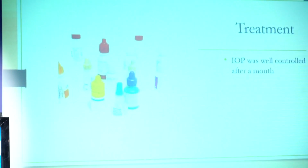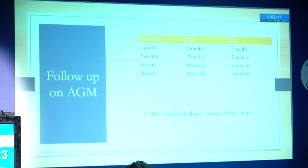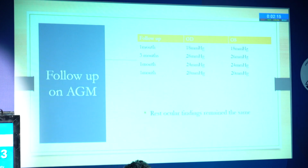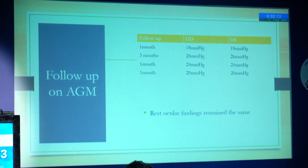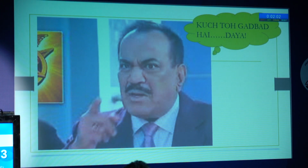So we started the treatment with anti-glaucoma medications. One glaucoma medication was good enough. In 1 month the pressures came down to 18. After 3 months of follow-up, the pressure started going up again, to around 28. After 1 month of adding one more glaucoma medication, it was 24. Adding one more, it was 20. So we thought something was not fitting into the puzzle. Something was wrong.